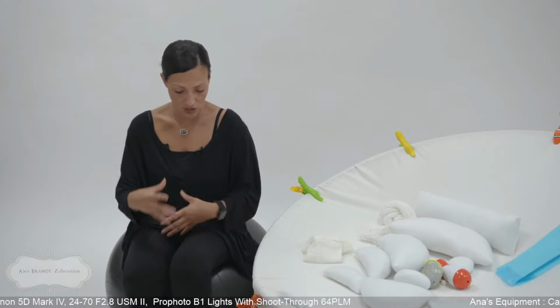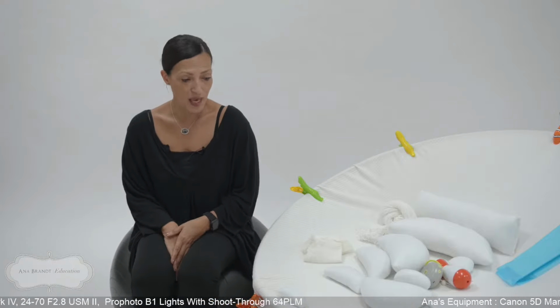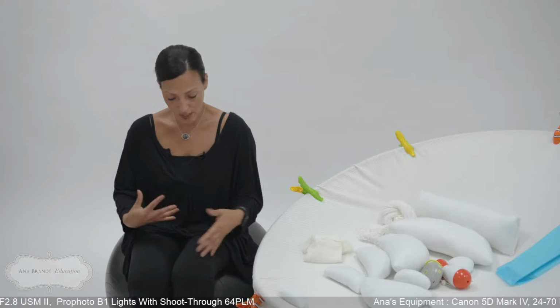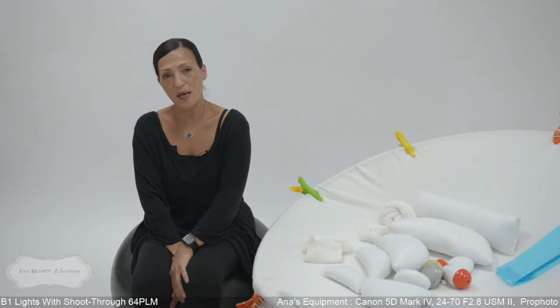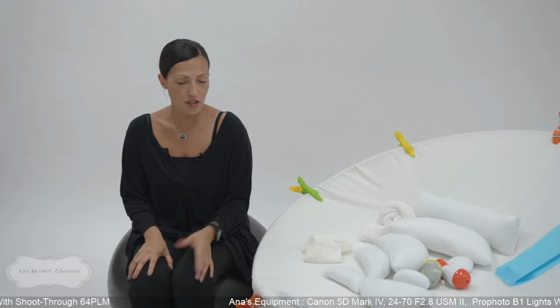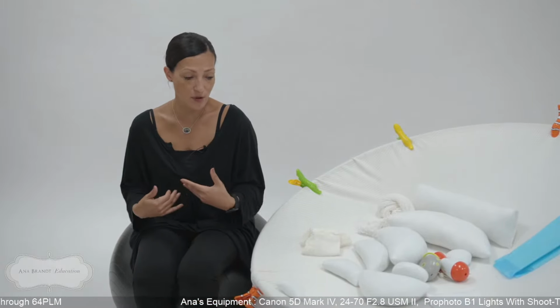Now, I do wrap on the yoga ball because if baby gets fussy, I'll just kind of start bouncing and wrap on the yoga ball. And people will say, Anna, my boobs are too big or my belly's too big and I can't wrap on the yoga ball. Well, then wrap on the beanbag as well. And, you know, do whatever makes you work. I like the yoga ball.